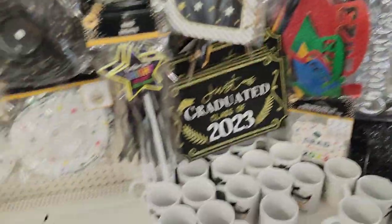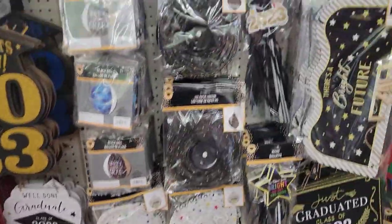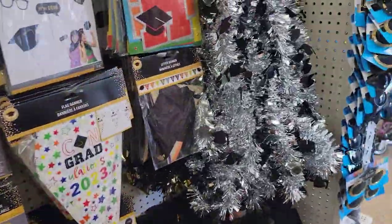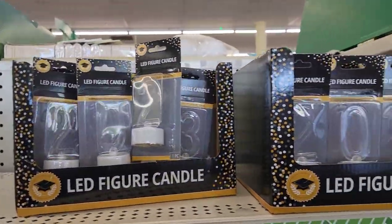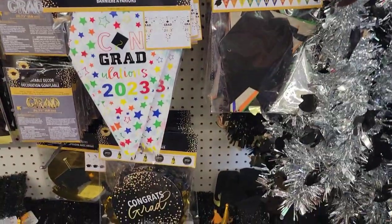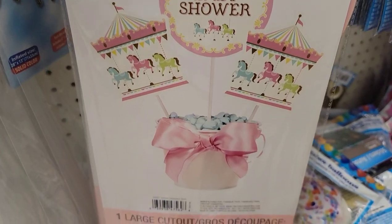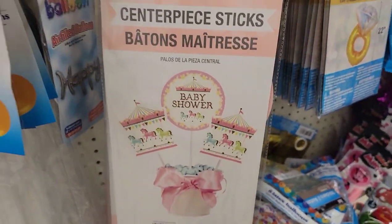Graduation stuff is getting real light. They're buying up that stuff, y'all. They got the big silver bowls up there. Oh. I didn't look up when I came here the last time. There's the little LED figure candles. I didn't see them here that time. All right, let's keep looking. This baby shower centerpiece is so cute. Look at that with the carousels. That is so cute. One large cutout.